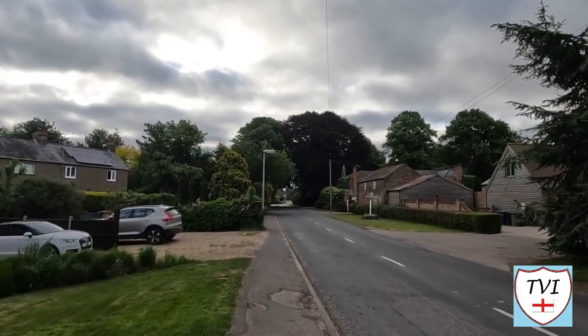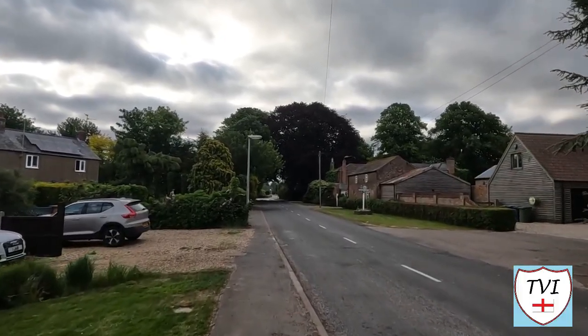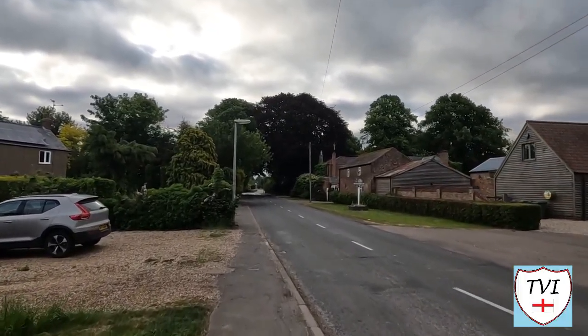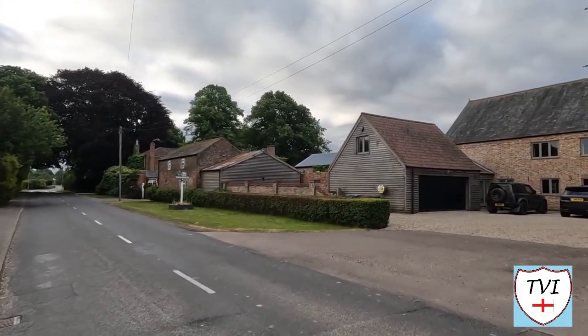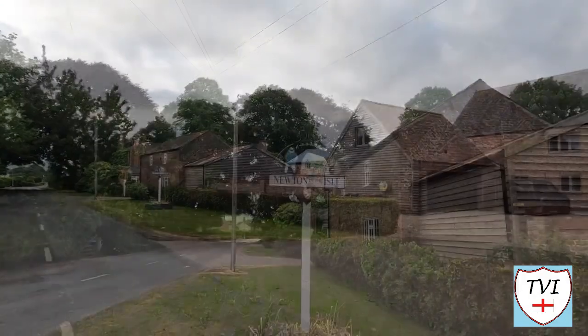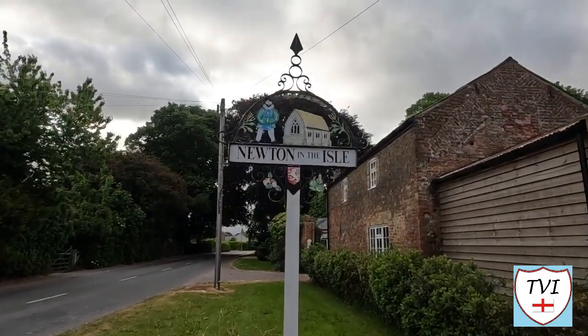High Road's name is a direct reference to how the local geography used to look several centuries ago. Believe it or not, Newton used to sit right on the edge of the sea. The village is located right at the northern tip of the Isle of Ely, and even now its furthest reaches still almost touch the sea.